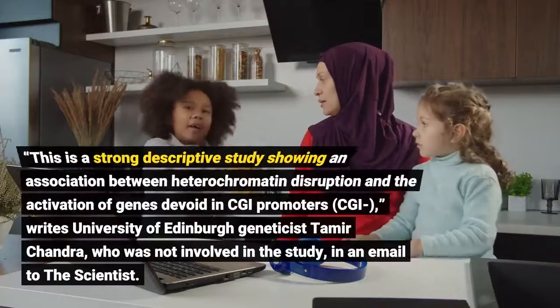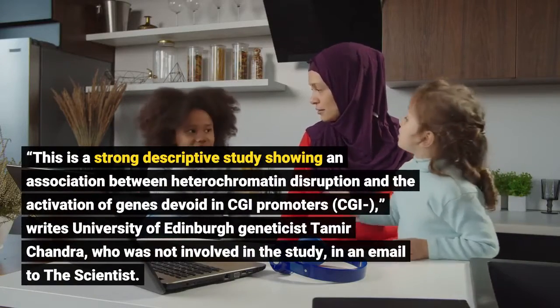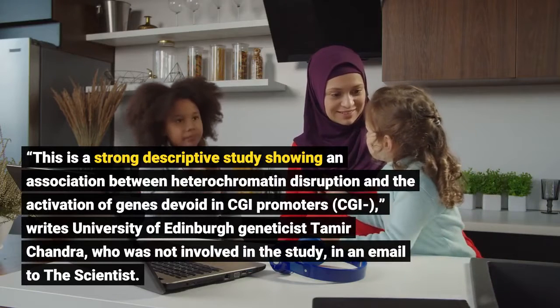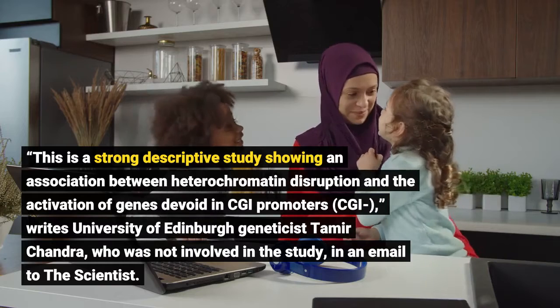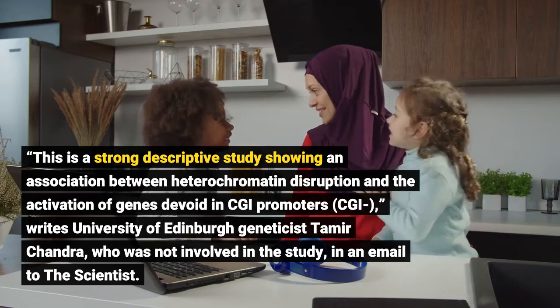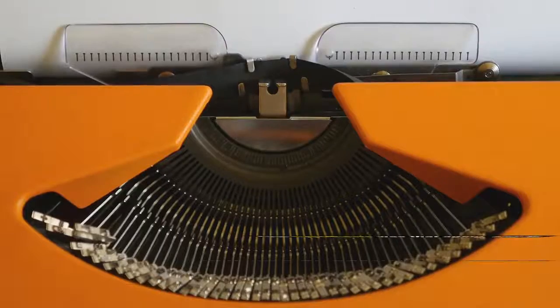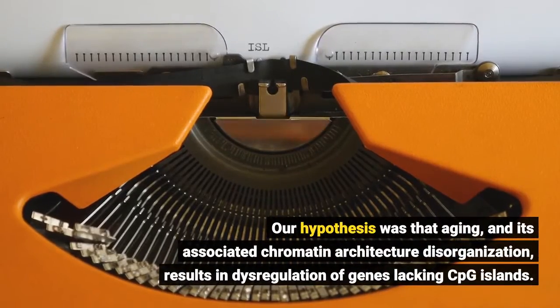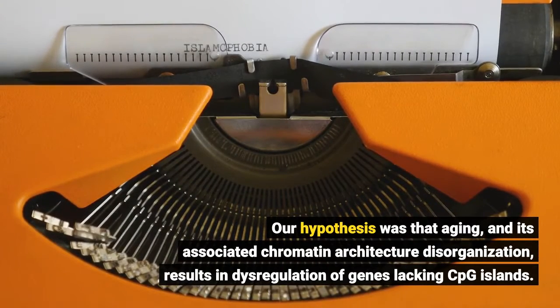"This is a strong descriptive study showing an association between heterochromatin disruption and the activation of genes devoid in CGI promoters," writes University of Edinburgh geneticist Tamir Chandra, who was not involved in the study, in an email to the scientist. "Our hypothesis was that aging, and its associated chromatin architecture disorganization, results in dysregulation of genes lacking CpG islands."